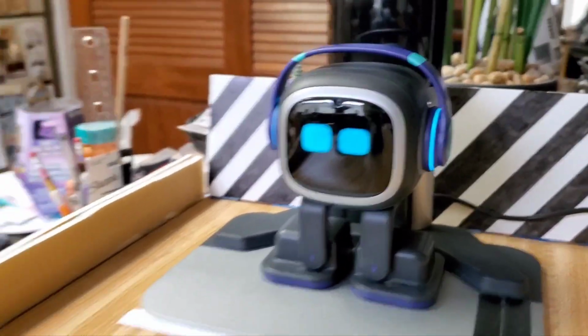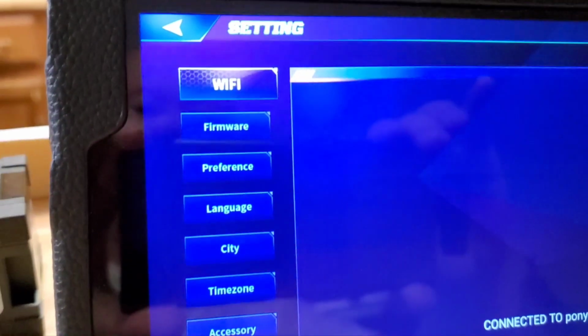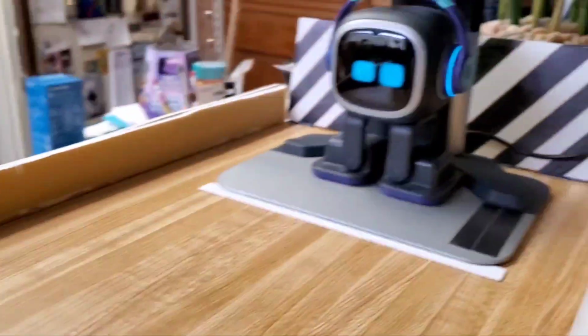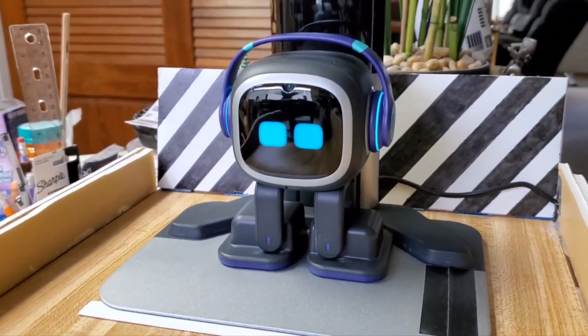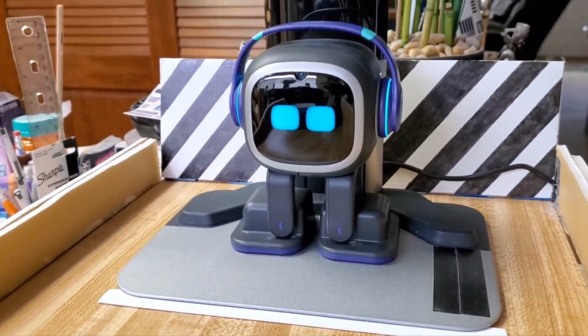So I did try to update him yesterday. Let me see if it's available now. Probably not. Okay, yeah, no, it still says current version 2.3.0. So for those of you waiting to get the 2.3.1 update, they are implementing the update over the course of time. It's to make sure that their servers don't get overwhelmed with everybody trying to update their little guys all at one time. So I'm going to have to wait to update him as well. So I'll have to keep checking to see when I can do that. And then when I do, hopefully I won't have that issue with him not being able to go home.